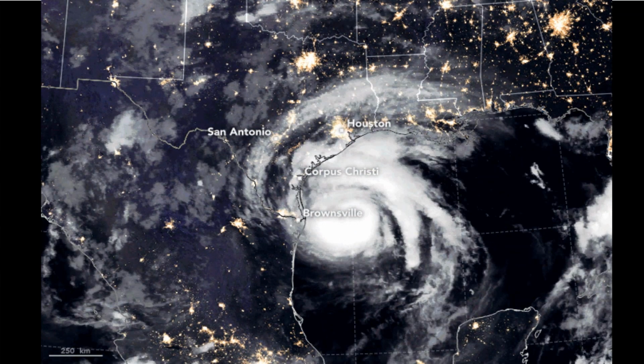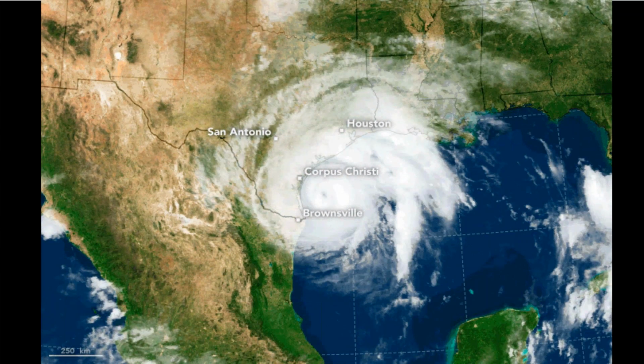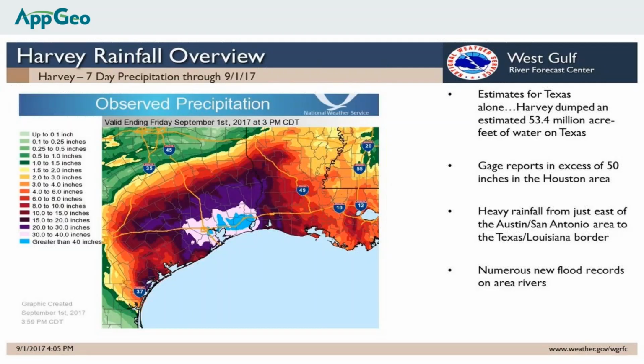Then, on August 25th, 2017, Hurricane Harvey made landfall as a Category 4 hurricane near Rockport, Texas. In addition to extensive wind and tidal surge damage in the Rockport area, the storm meandered through southeast Texas for 4 days, dropping up to 60 inches of rainfall in some areas. It is tied with Hurricane Katrina as the costliest tropical cyclone in history, primarily because of the widespread severe flooding.